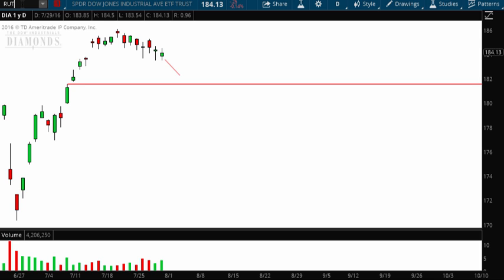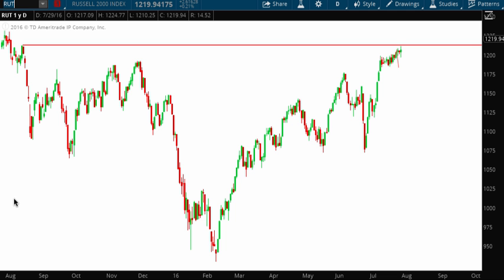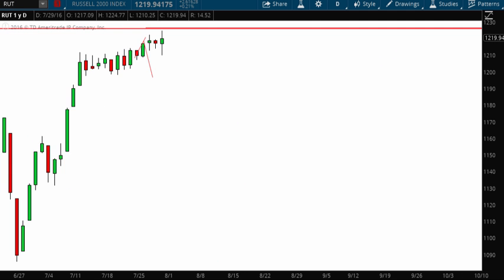If you look at the Russell 2000, the Russell 2000 did the best out of the major indices. And you can see again, I left my lines on the chart. I said that we would move up to test this resistance line, and we did. We actually went a little bit further than I thought we would, but we didn't yet pull back.